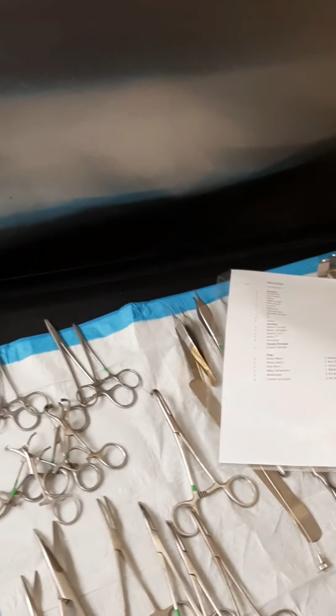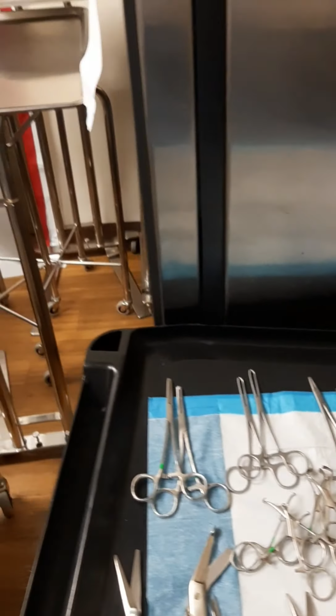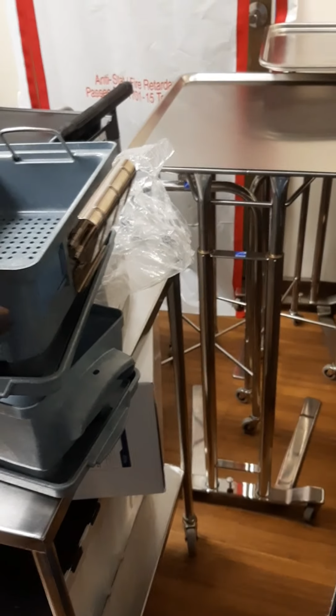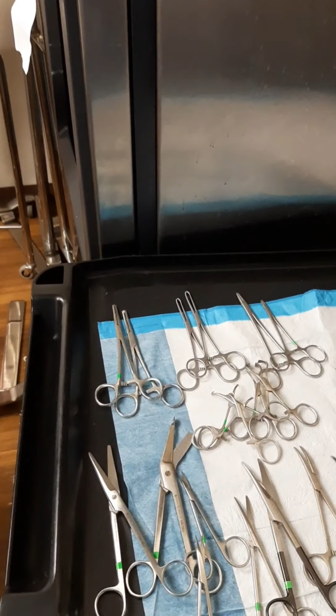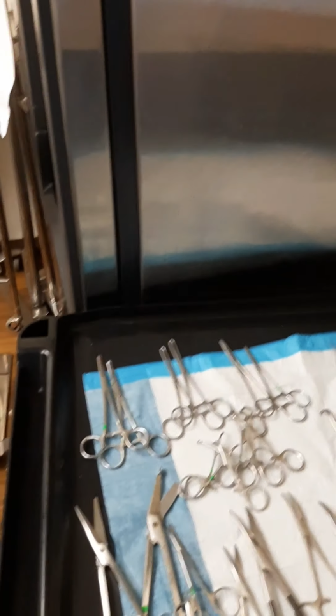I do that by following one of these content lists. And I know this set by heart, but you're supposed to follow the content list, so that way the surgical techs know the quantity of each instrument. And then we put them in the casket. Put the indicators inside, and then we cook them in the sterilizer. Okay, so I'm going to do that, and I will show you the peel pouching and the wrapping that I have to do.